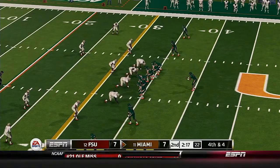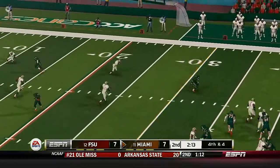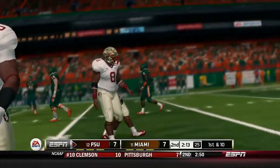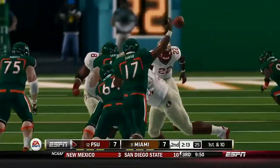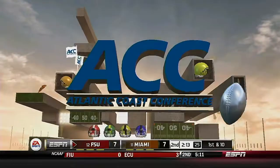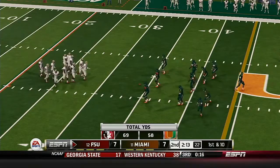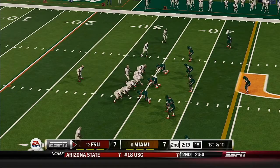Fourth down, and the offense is still on the field. Fires incomplete. They don't pick up the first down, and the ball will change hands. Been like a couple of fighters feeling each other out so far. Let's see if they start to open it up a little bit more now.